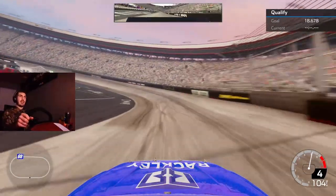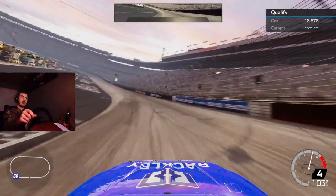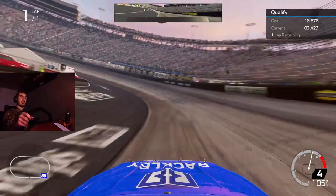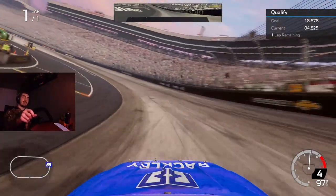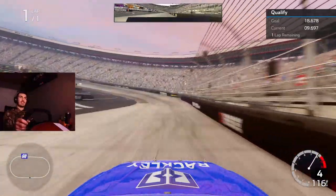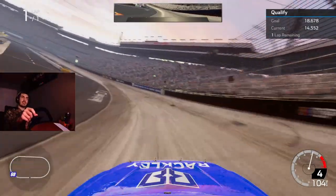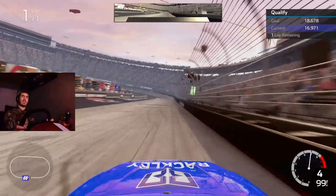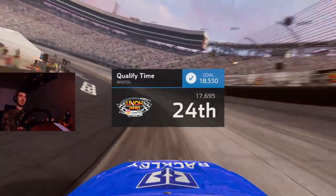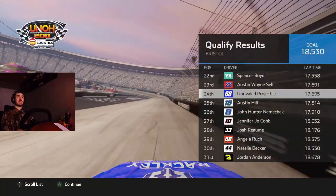Only need to set an 18.6 for our goal qualifying time, which is kind of weird considering that it was a 17.3 for practice, which was a 17.6 was our best time. Round to 17.8 consistently. Let's loose off. All right. 17.695 puts us in 24th. A good exit may have gotten us to a 17.3 there.